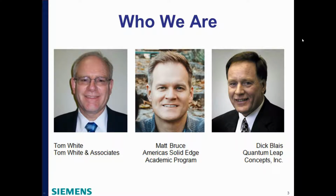Okay, and the handsome guy in the middle is Matt Bruce. He's our contact at Siemens, and he and I met about 5 years ago, and basically he started helping with the program, and he liked what we were doing, and a few years later we were getting together to create a new program. Dick was being very kind about us being the two old guys on the bookends, but we're both semi-retired. We are trying to really improve things in the United States, and I think this is going to do it.